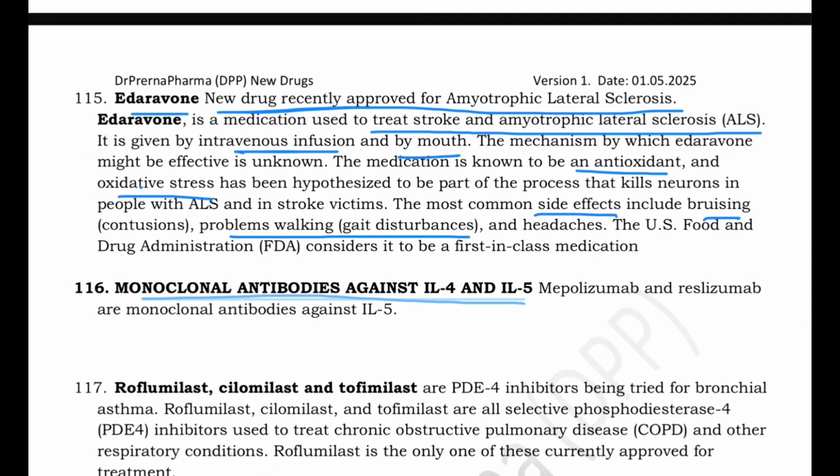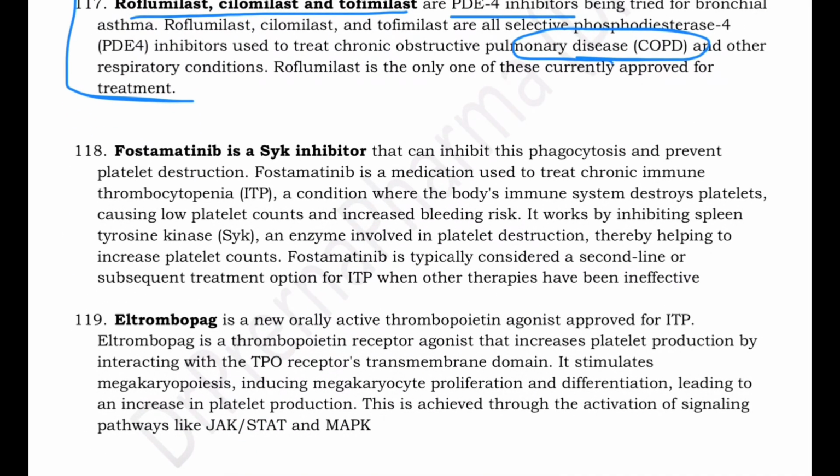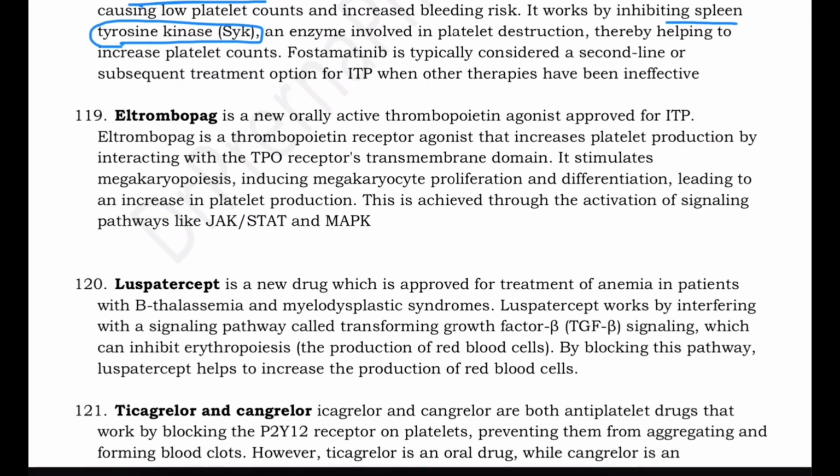Monoclonal antibodies against this, I think we have done mepolizumab and reslizumab and monoclonal antibodies. This is also not a very new drug. Roflumilast, cilomilast, tofimilast are basically PDE4 inhibitors. They are more used in COPD as compared to asthma. Then fostamatinib is a SYK inhibitor. It inhibits SYK, which is spleen tyrosine kinase enzyme. So this is a drug used to treat chronic immune thrombocytopenia, right?